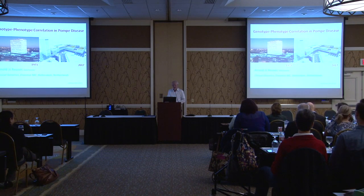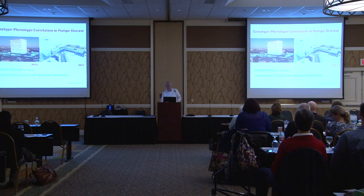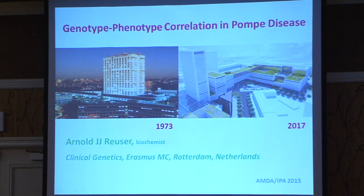Here you see two buildings. Here, this one was the old setting. This is the faculty tower where I worked for 40 years. And this is the hospital. And this was 1973 when I started. And now it's almost finished. It looks like this. So it was completely rebuilt. How do you do such a thing? You need a blueprint. And the blueprint tells you how to make the building.